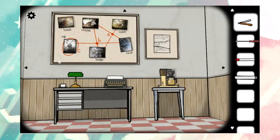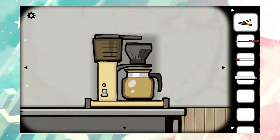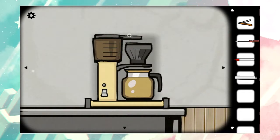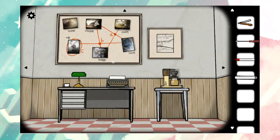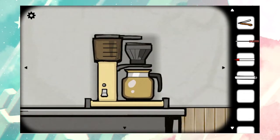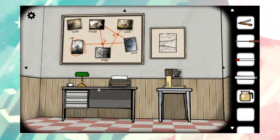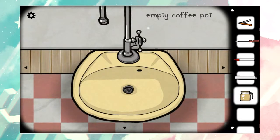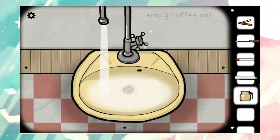Okay. Let's see. Still can't get this coffee ready. I don't have any coffee beans, even if I have filters. Unless it's already in here? Or something? Is the power plugged in? I don't know. I can fill up the pot with water? How do you make coffee? You boil water somehow, right?